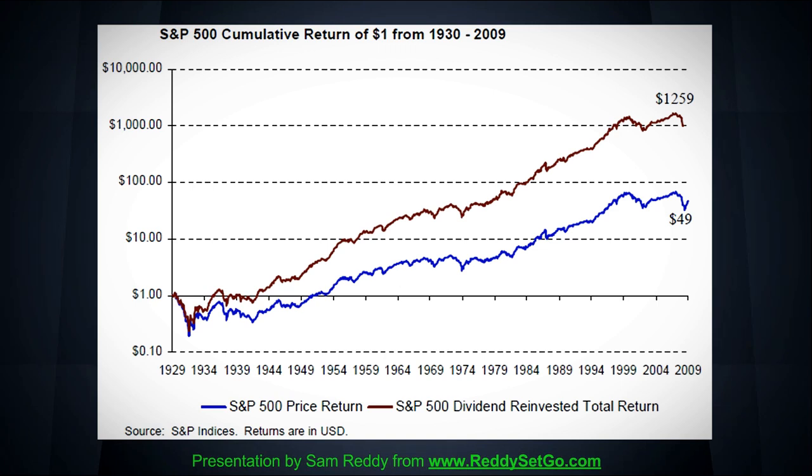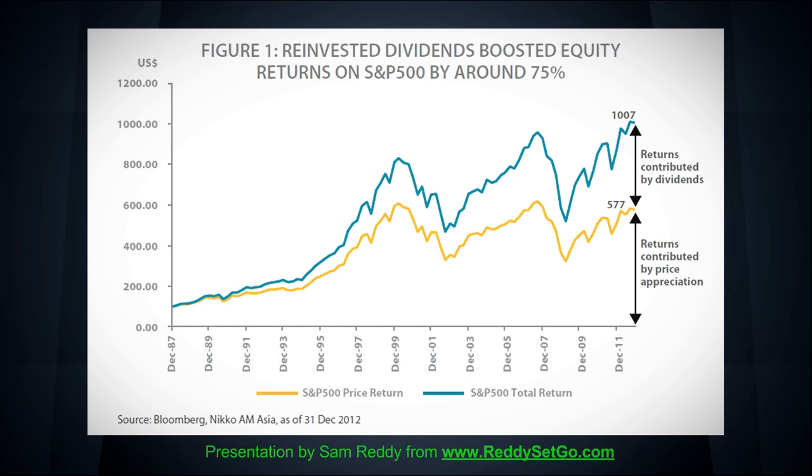So, another question I often get is, I don't have that much time. This graph is starting in 1930. That's 80 years ago. I don't plan on retiring in 80 years. I need to retire in 30 years or 20 years. Come on, that doesn't make any sense for me. Well, let's take a look at it starting in 1987. That's not that long ago, to be honest.